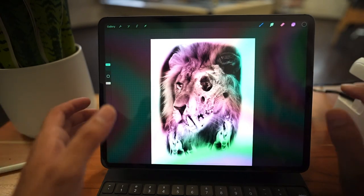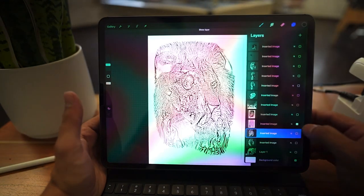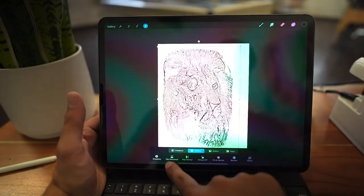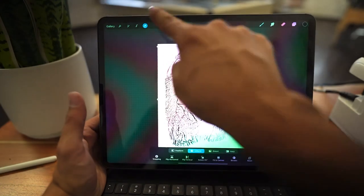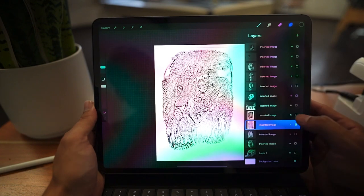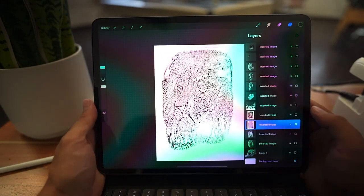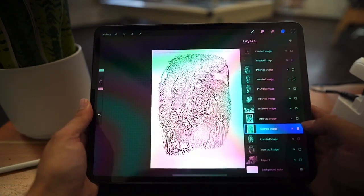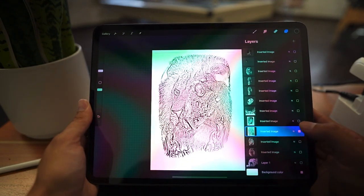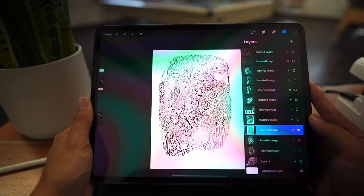Okay, so that's the time lapse. Here's the final product. And then I get that converted into a stencil. So that's converted into a stencil. Check it out. So that's the regular image and the stencil. Now we're gonna go ahead and print this out and put it on his skin.